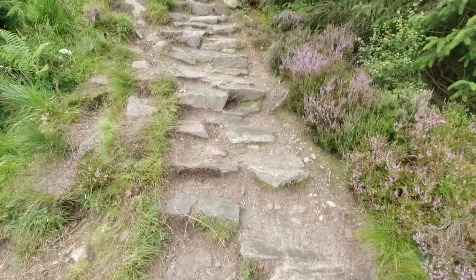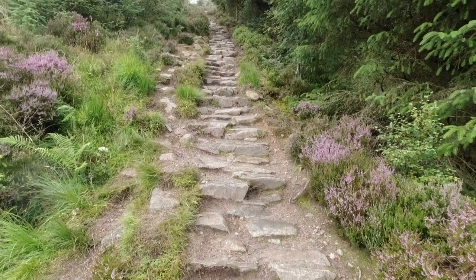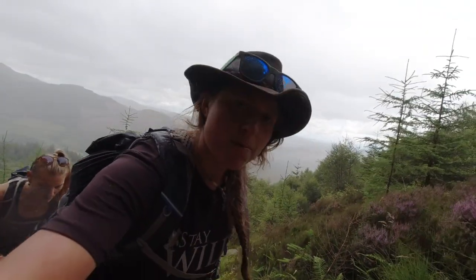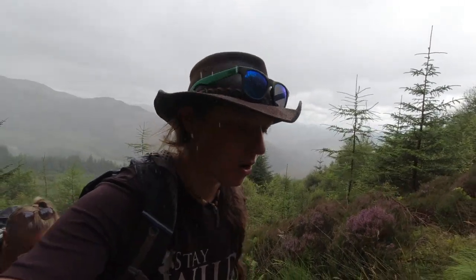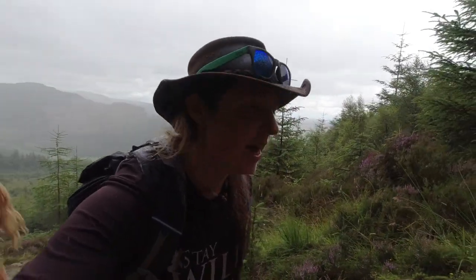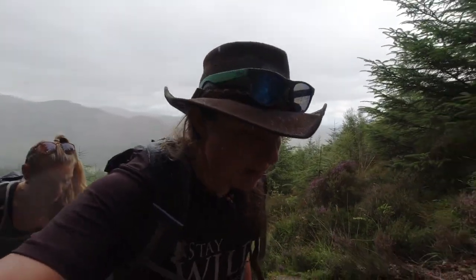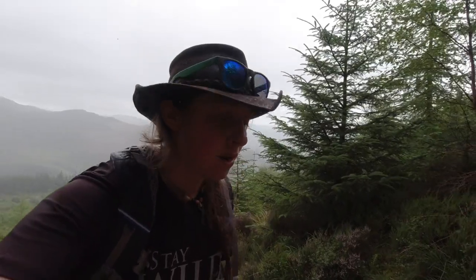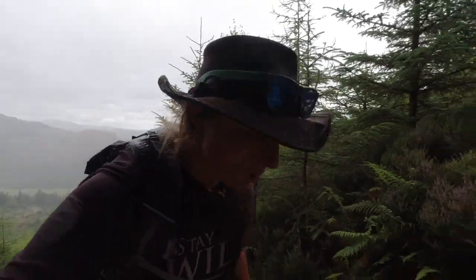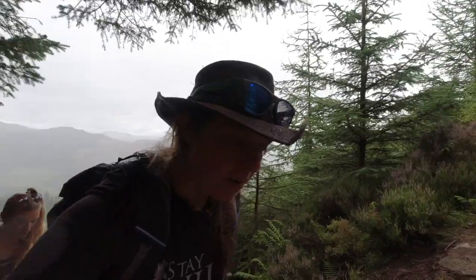All right, so you see how this is all slabbed on the path. Basically, it's footpath management or erosion control. So this is clearly a popular little walk, and the rangers and landscape management often put slabs in when they're trying to reduce erosion because of heavy footfall. So it's really important when we're walking that we stay to the main footpath and just help them to conserve the landscape that we're moving through.